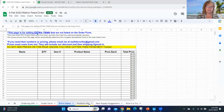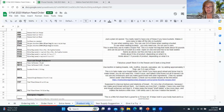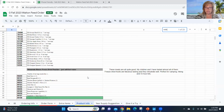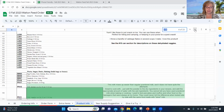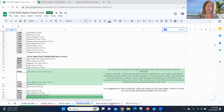I also have here a product info page. This goes through and kind of gives all my info, my opinions maybe, or my experience with some of these products. So if you have questions like, what's the difference between the milks? Well, just go look on this page and you find it. And don't forget, you can always do Control F and type in milk. And now it'll show you every time. There's 23 times milk is mentioned, and you can scroll through and find every single time that milk is mentioned. Okay, it'll highlight it for you. Okay, just wanted to show you that.